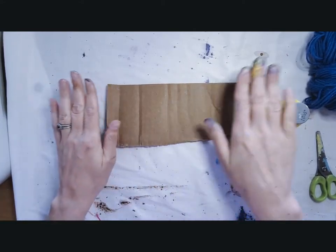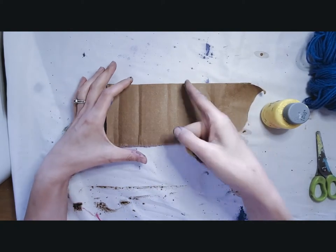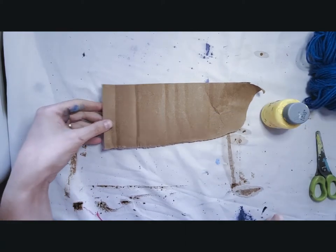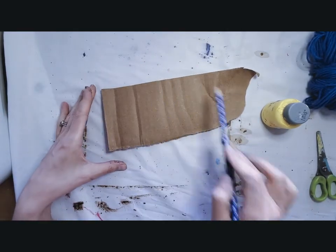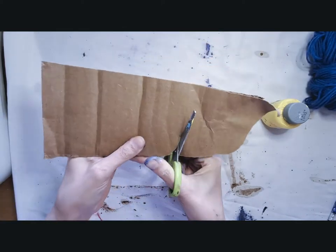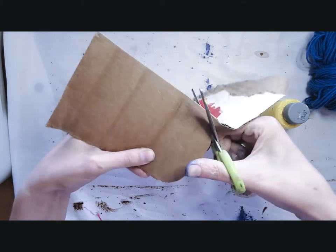So if you bought an art kit, you already have an oval that is cut with some notches in it. That is going to be your bee body. If you did not get an art kit, then you're going to get a piece of cardboard, not too big, just enough for a bee body, and we are going to cut one out. Okay, so this does not need to be perfect. Just cut a little rounded shape however you want.